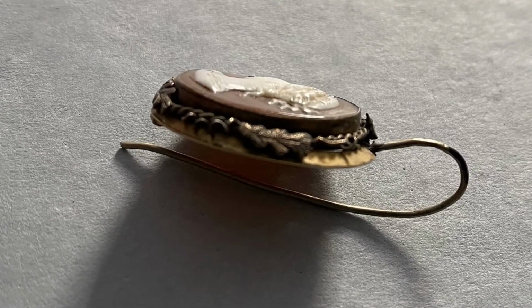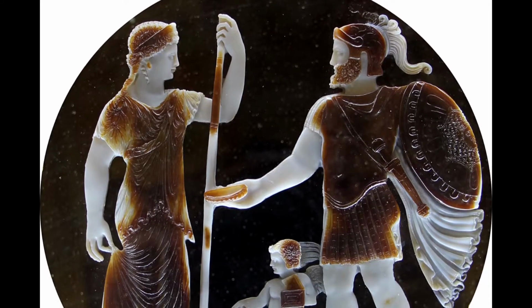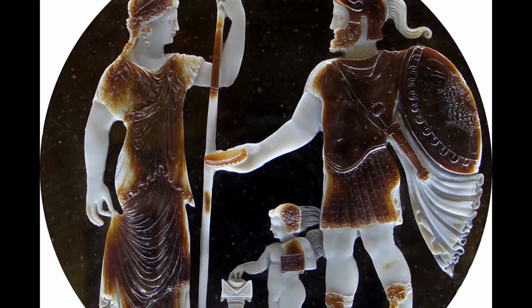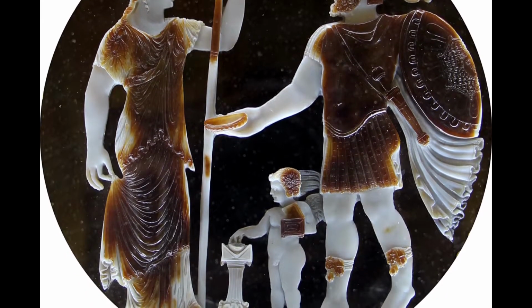Let's learn a bit more about the history of cameos. The cameo is usually a gem, having two different colored layers, with the figures carved in one layer so that they are raised on a background of the other. The first cameos were made about 3000 BCE. Cameos have been found in Egypt, Sumeria, Greece, and Rome.